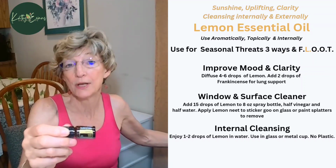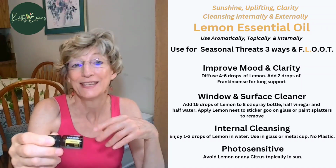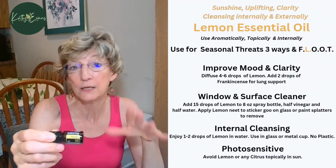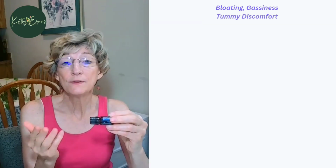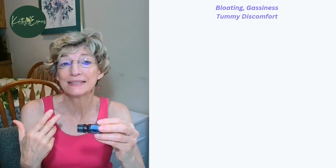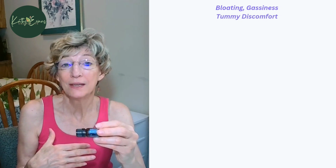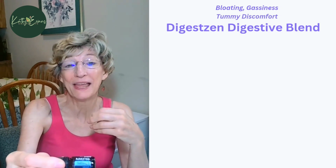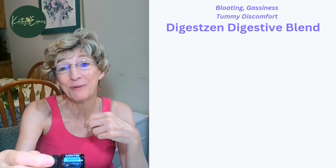And then a note about citrus. Lemon is photosensitive, so do not apply topically when going into the sun. If you did, wait 12 hours or just apply it where the sun does not shine. Use it for occasional bloating, gassiness, stomach discomfort from big meals or eating on the run. My favorite for travel gut, Digestzen Digestive Blend, has anise, peppermint, fennel, caraway, ginger, cardamom. This is my travel buddy.